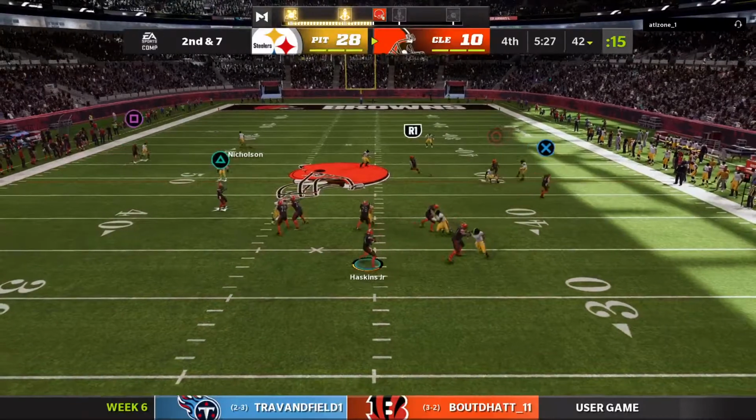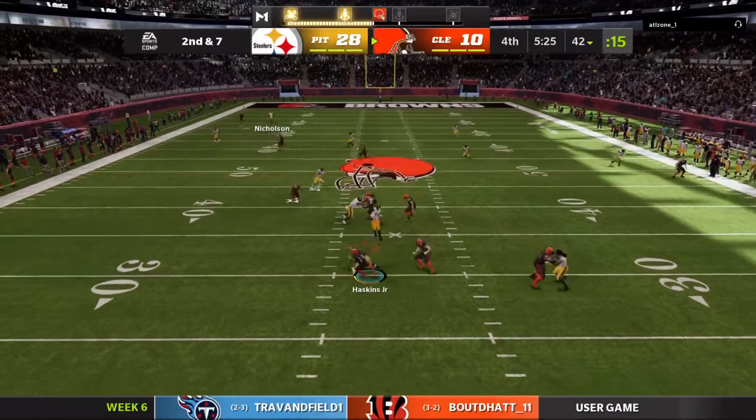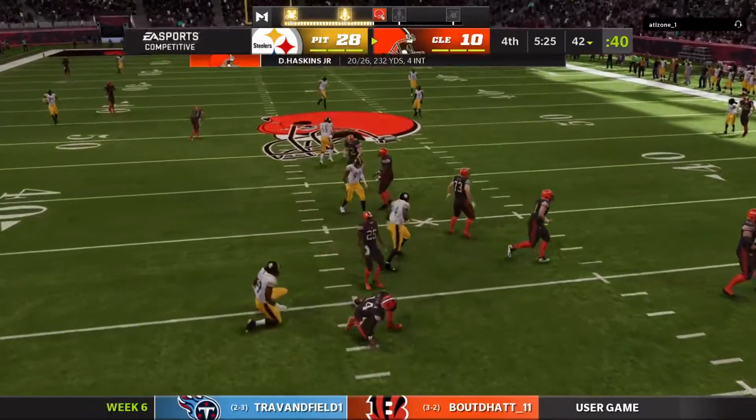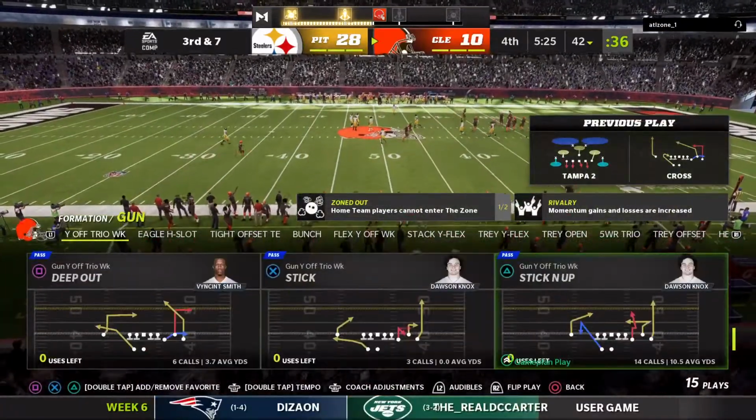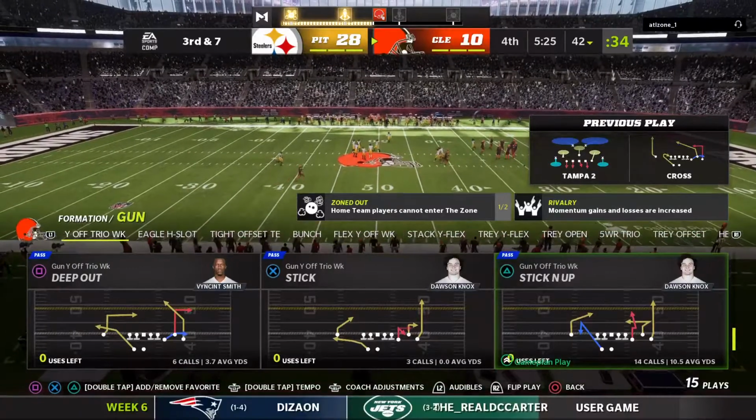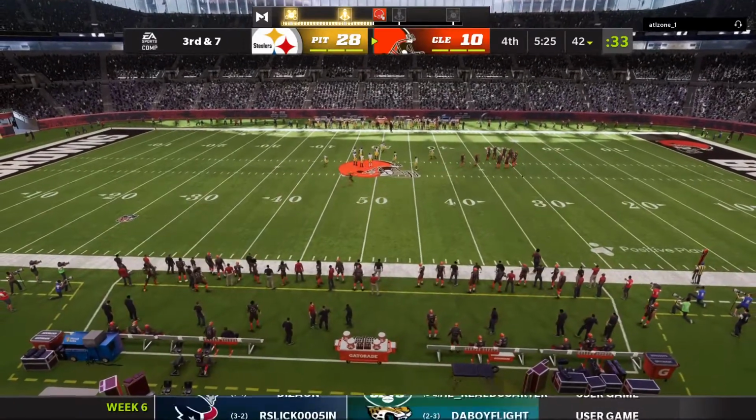Throwing again on 2nd down. Haskins. And he takes a shot on the release as this will be incomplete. At this point in the game, they've got to continue to try anything they can. They're still working at it, even though this one feels like a lost cause.